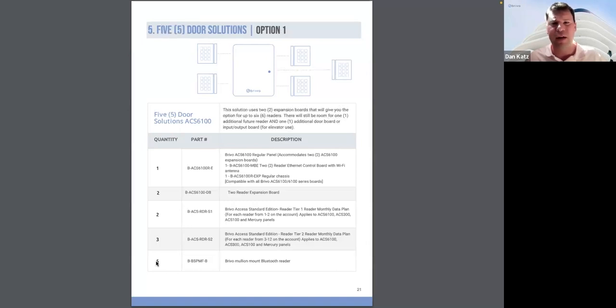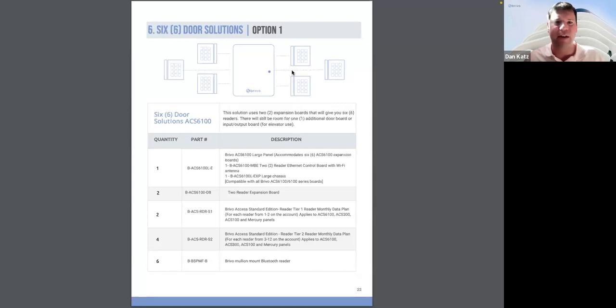We're up to five doors now. So, everything's getting wired to one place. An ACS 6100, two door boards, because you have two doors for every door board, five door subscriptions, five readers. Four doors in the front, one in the back: 6100 in the front with a door board, ACS 300 in the back, or a single door controller in the back, five doors. We're up to six doors, everything in one place, getting wired to one place.